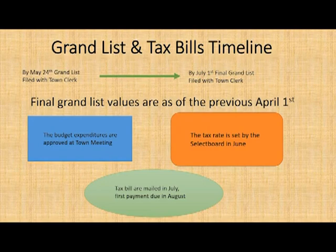At town meeting, voters are asked to approve the overall budget amount. The projected tax rate that is shared leading up to town meeting could change depending on where the final grand list value lands. The final tax rate will be set by the Select Board in June for the coming fiscal year, and bills mailed out shortly after.